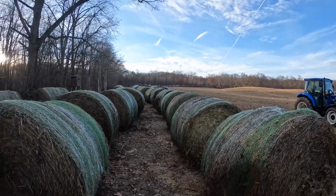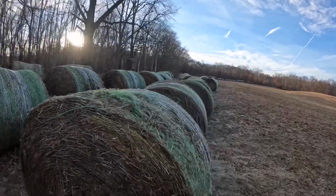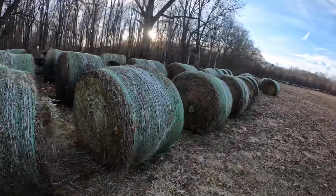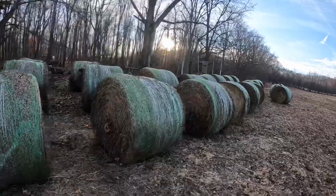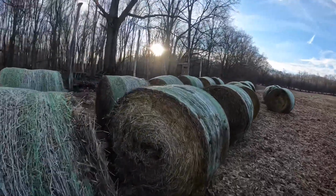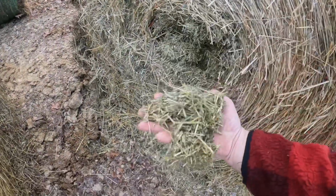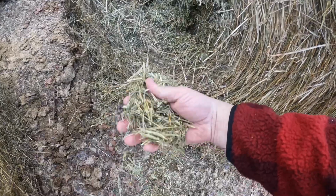All right, guys, well, that is all I wanted to do was get those hay bales out to where I could grab them with the bale unroller and move them around a little bit by hand. This is some pretty good hay we got here. You can see how green it is. Look at that. That's some nice green alfalfa hay.